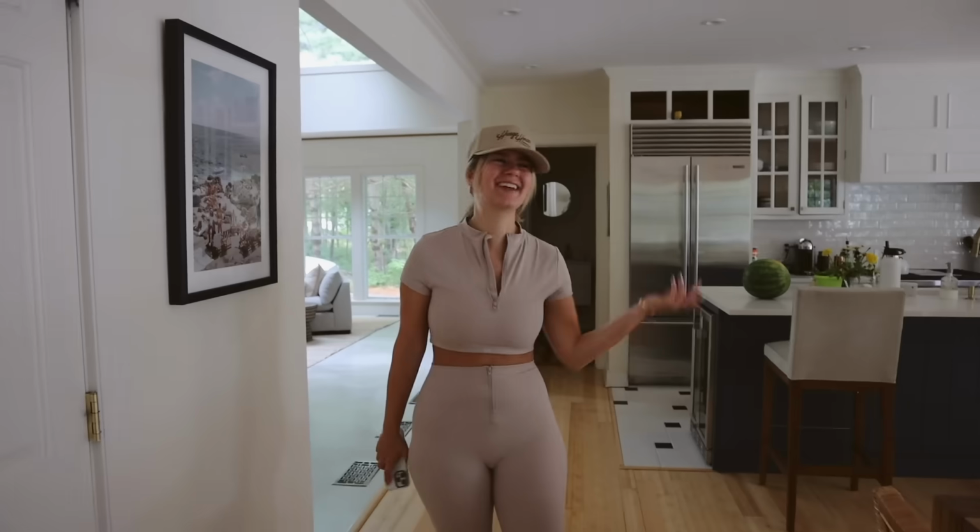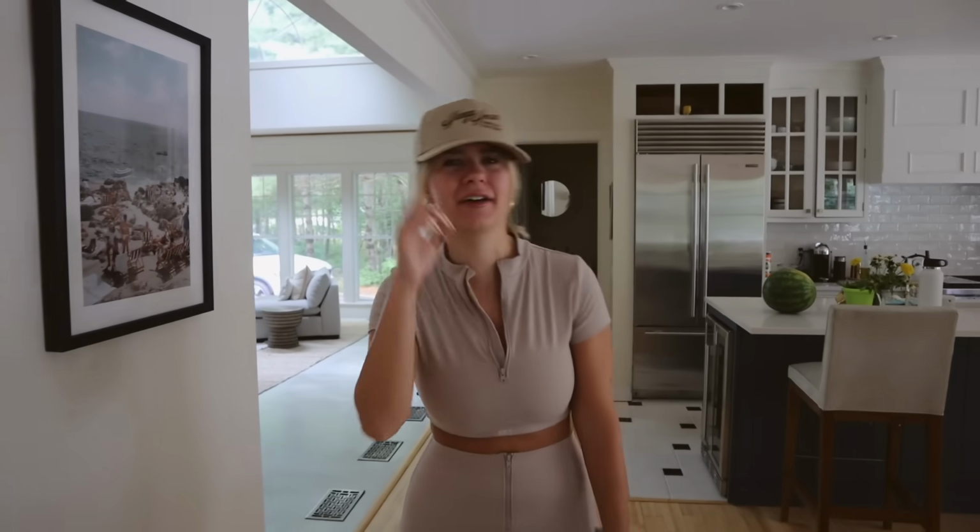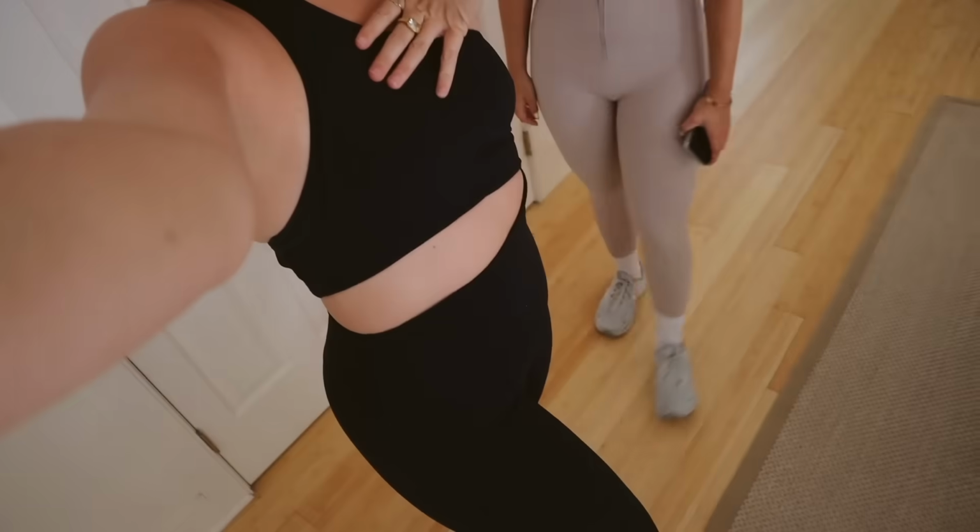You know when you start to put something on, like, I'll add a hat, I'll add this. Yeah, I'm wearing, you guys have seen this before, it's my Free People onesie, very easy. We are taking a very chic little walk to the mailbox.